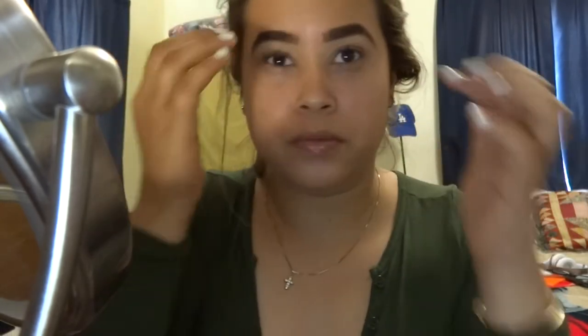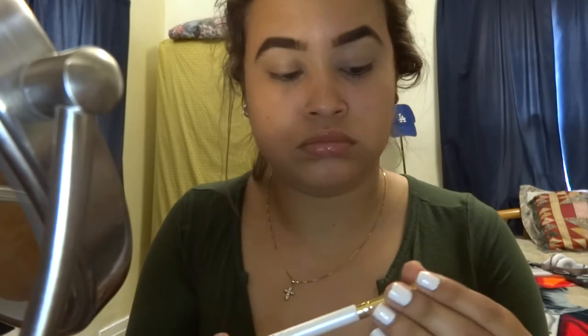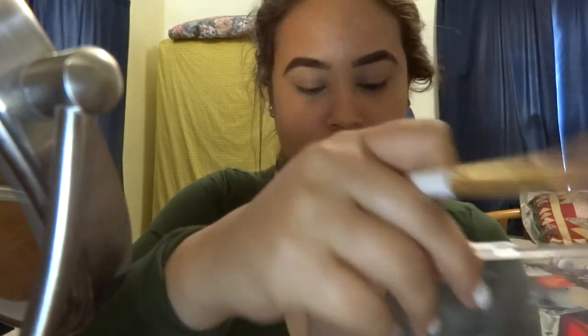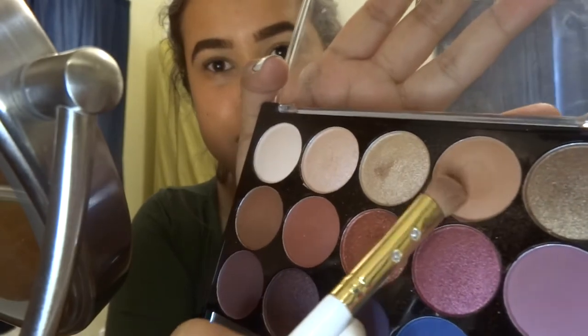So to start off, I'm going to be doing my crease, and then I'll be using my crease brush. I don't know what you call this, but anyways, I'm using this light brown right here, and then I'll be mixing it with my Amuse Cosmetic palette. I'll be mixing it with this one right here, as you can see. Okay, it's just on my crease.